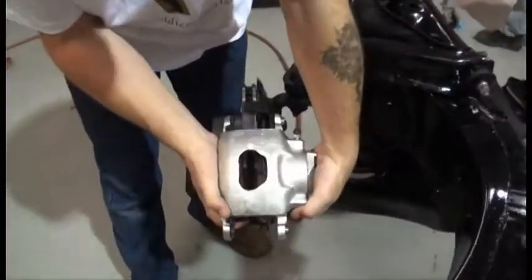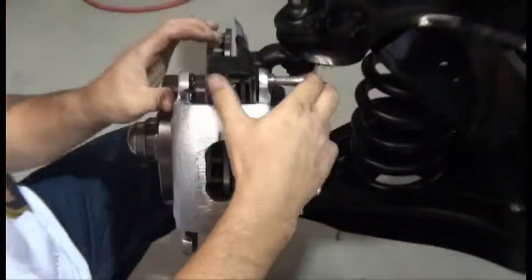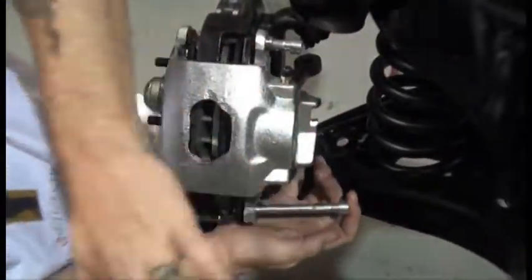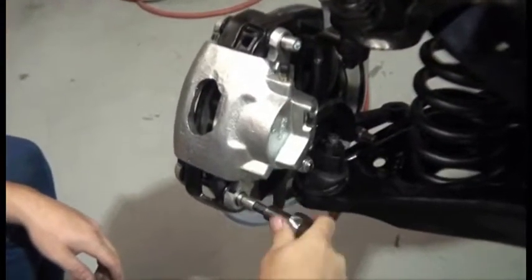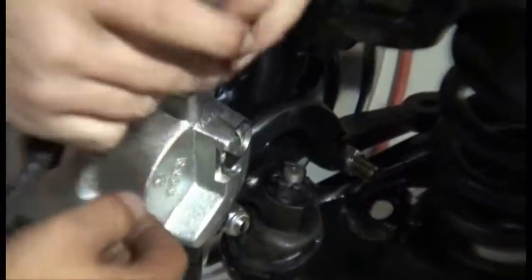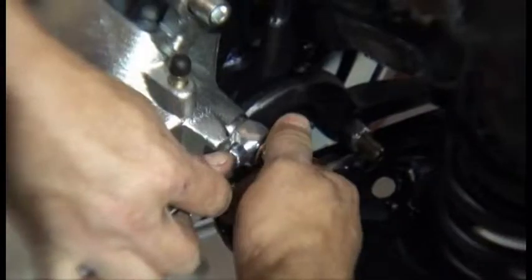Now it's time to install the brake caliper. Place the brake caliper on the spindle and place the bolts through it to hold it in place. Tighten your brake caliper down as snug as it'll go. Place one of the two brass crush washers on each side of the brake hose, then place the bolt through and attach it to the caliper.